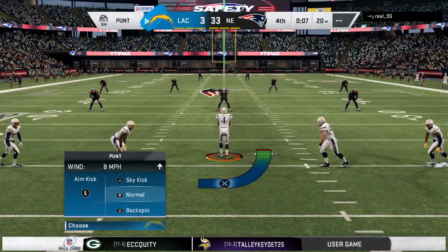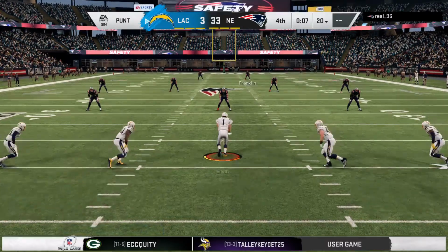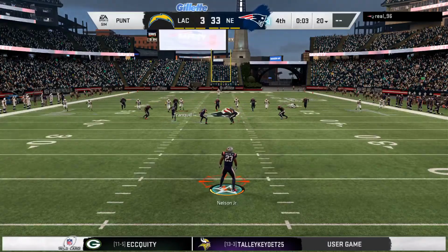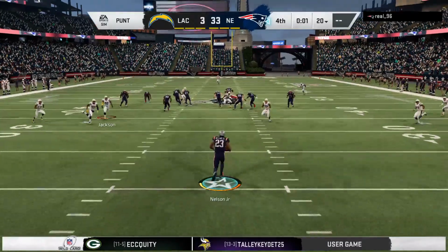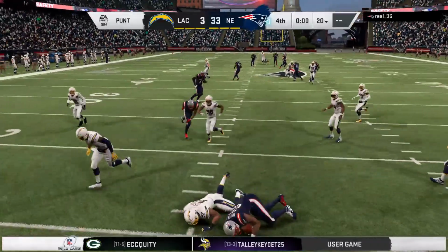It's a safety that does him in here, and that is one frustrated offensive unit. They can't get out from under their own shadow right now. I mean, I know this is the NFL, but could you imagine a college crowd right now? Imagine what they'd be doing. They'd be chanting, start the bus, because they think this one is over.